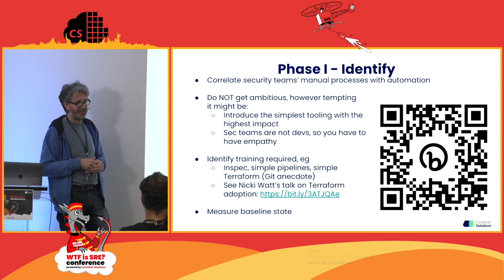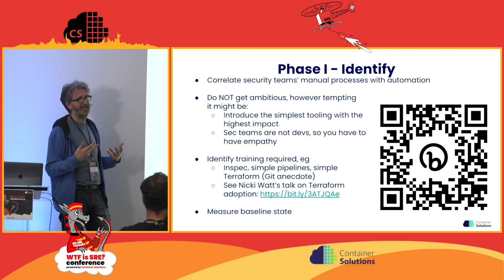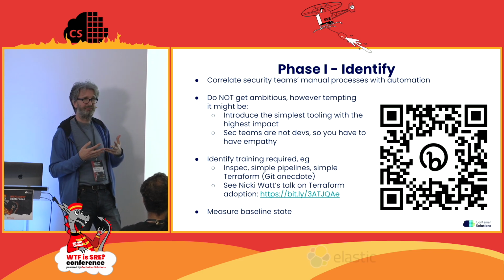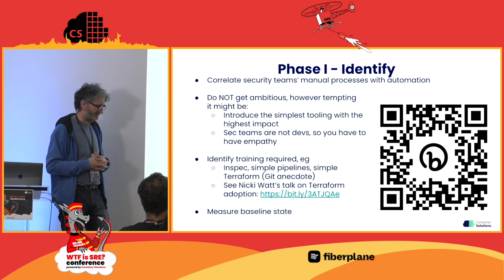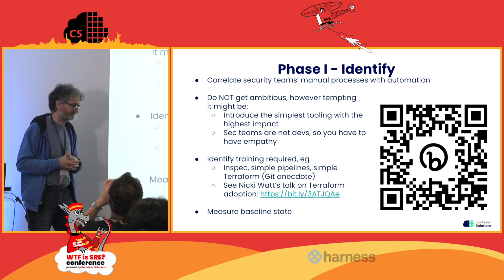But the thing I'm urging is to slow down and take your time. You've got to introduce the simplest tooling that will improve the situation for them with the highest impact. So, for example, turning that Excel spreadsheet into inspec files or something like that.